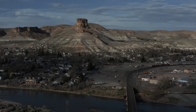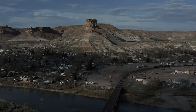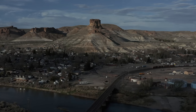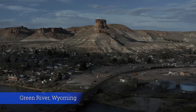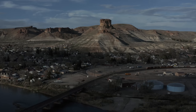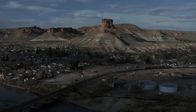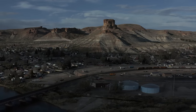Castle Rock is the dominant geological feature overlooking the town of Green River, Wyoming. The familiar landmark was forged out of horizontal strata and numerous layers of rock containing a wealth of fossilized fish and plants. Through the years, it has been known by several names, including Citadel, Indian Head Rock, and Green River Butte.